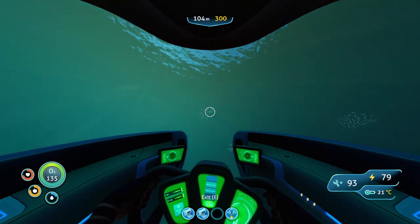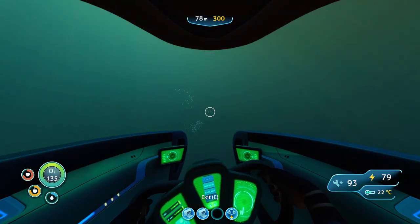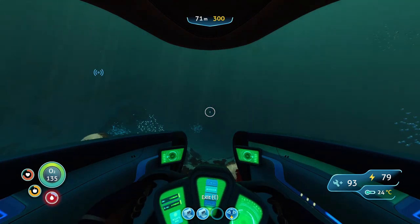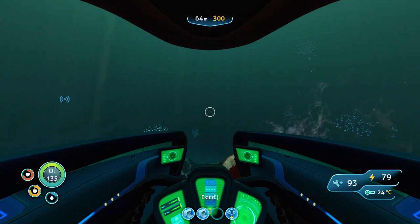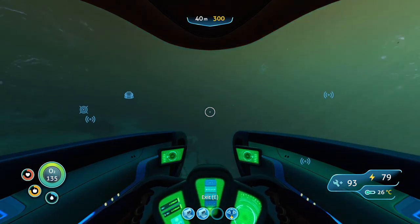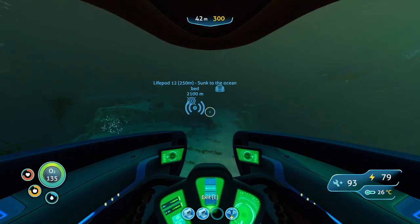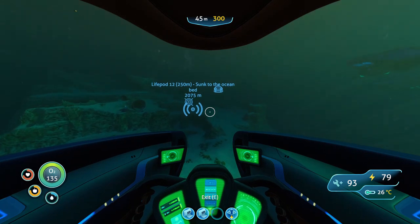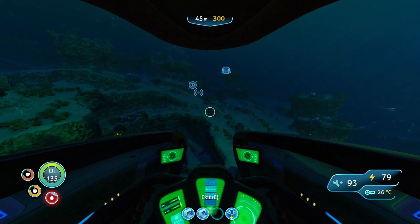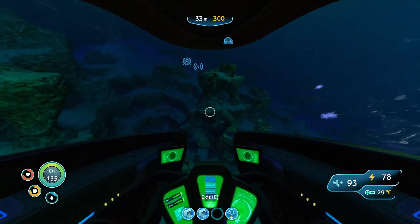Oh, there it was. Oh, I'm upside down. Jeez. He was literally right above me. All right, let's go park this in the bay. Let it charge. We're gonna get some water, and then we're gonna head over that direction and do some scans.